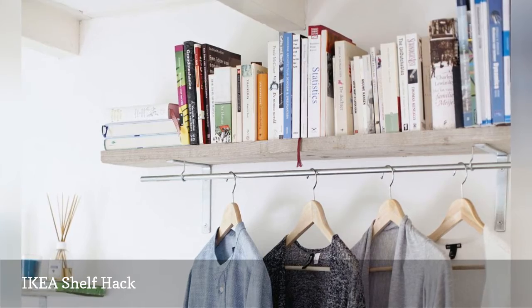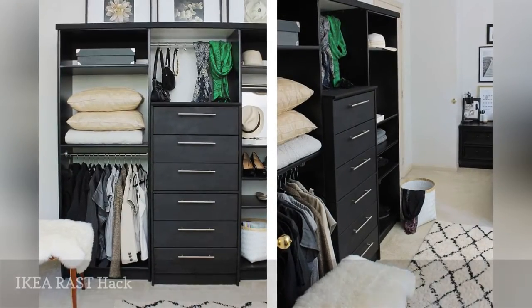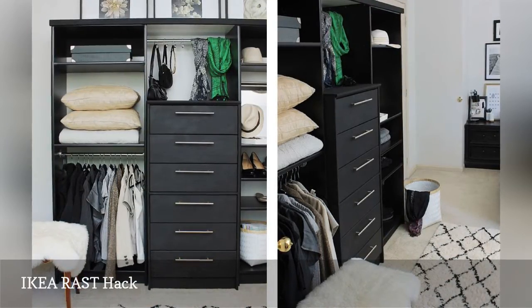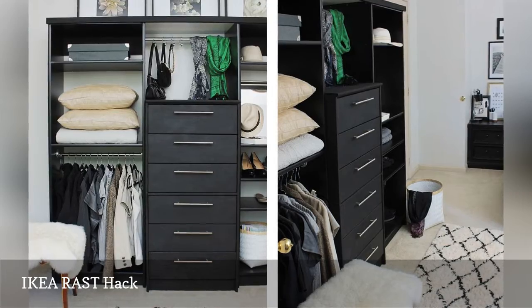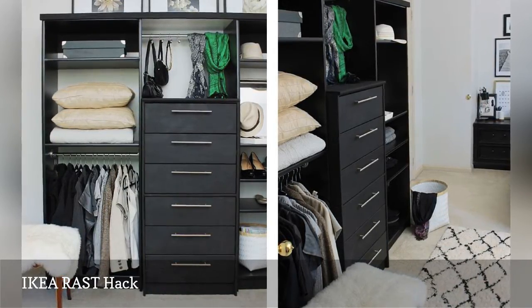If your skimpy bedroom closet leaves you feeling space-deprived, consider this IKEA RAST hack by Ursula at Homemade by Carmona. Her project shares how to create custom wall storage for less than $200.